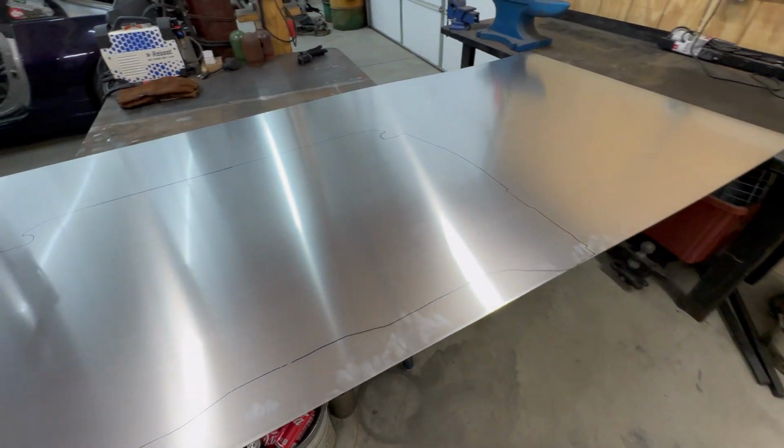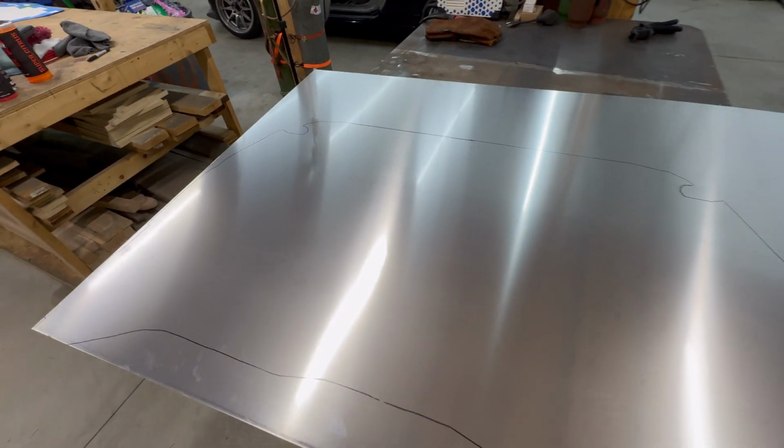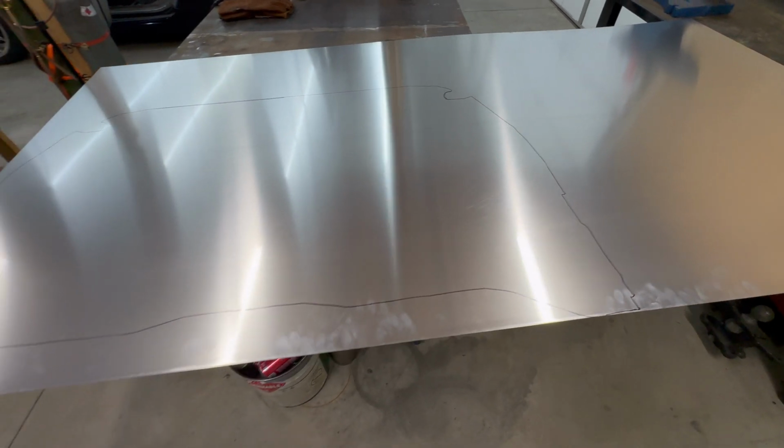Traced out. It's kind of a scary moment. It's a lot of money, aluminum sitting there to cut this out, but I guess there's only one thing to do, and that's to cut it.